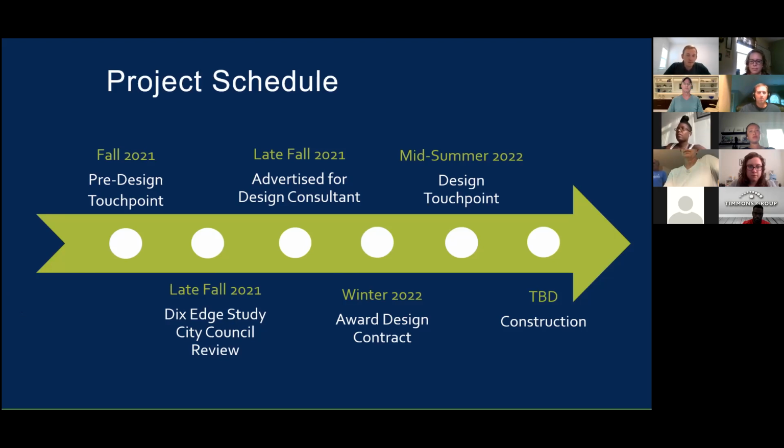The engineering will actually advertise for a design consultant later this fall. That's where we get a consultant on board to help with the design and all the coordination efforts. We're expecting early next year, we'll actually award that contract. We'll have about 4 to 6 months to actually get the early design up to 25% underway. And that's when we're coming back to the public in mid-summer 2022 for a new design touch point to get really into the more details of that design.